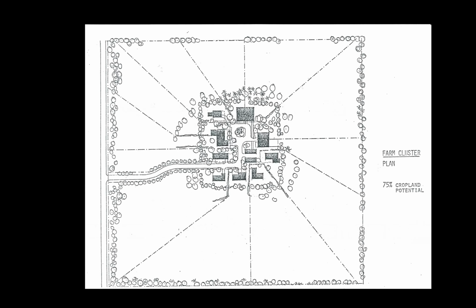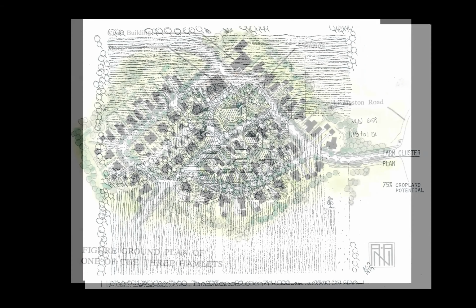Here's one I did when I first came to Rutgers. I think this is '73 or '74. And I was looking at transfer of development rights and preserving farmland in the Garden State. So here's a little plan. And then here is the little axiometric, with the solar panels on the roof, the tractor out in the field, 75% of it has crop potential. It's got the little windmill and what have you. Again, these are really, really quick sketches.